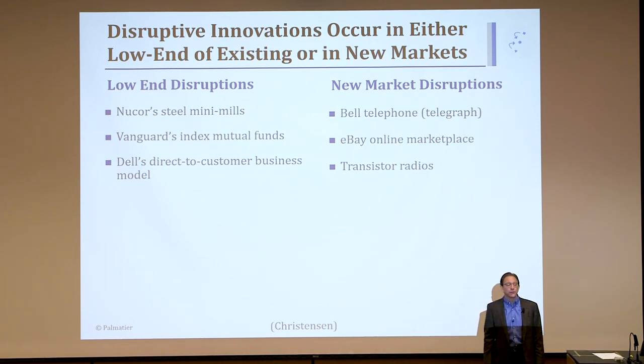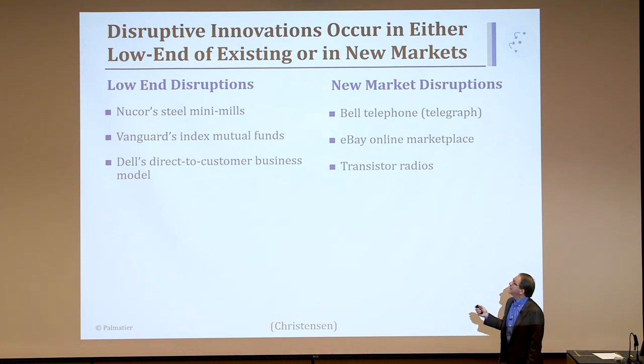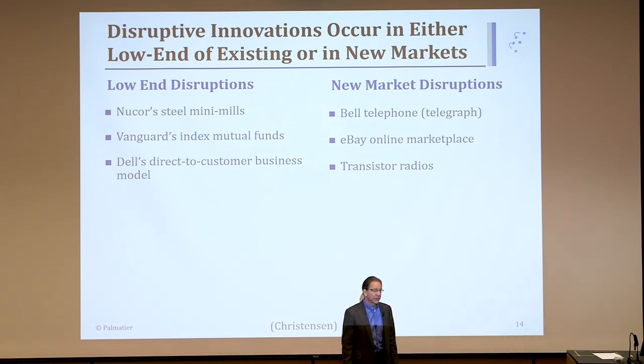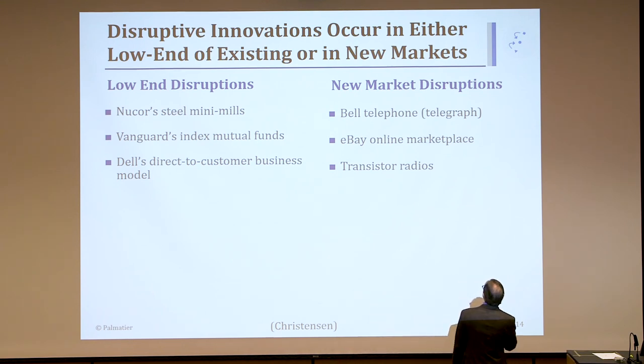Vanguard Index Mutual Funds, another innovation, started at the low end of the market. Direct to customers, initially started at small business and then expanded. But there's another place they can show up, which I haven't really spoken of yet. It can also show up in brand new markets. Let's think of an example: the transistor.